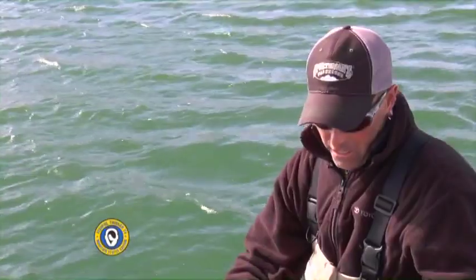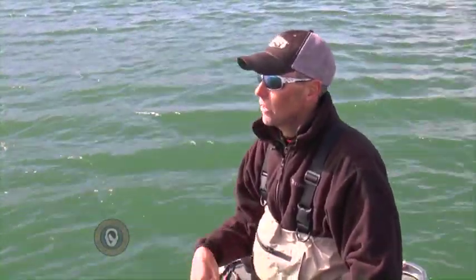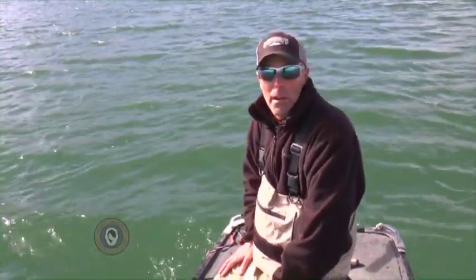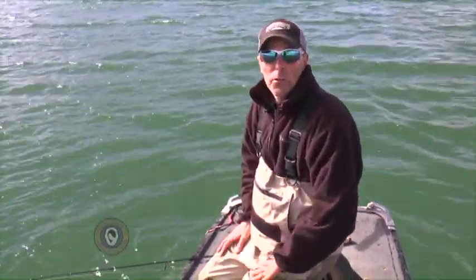But guys, we've had an absolute blast. Whether you come up and you wade, you come out in the little boat, you stay on the bank when it's really windy, or you come out in the great big boat, however you want to attack them. Brown trout fishing in the fall in these puddle type lakes in North Park, South Park, East Plains of Wyoming. Such a great opportunity.